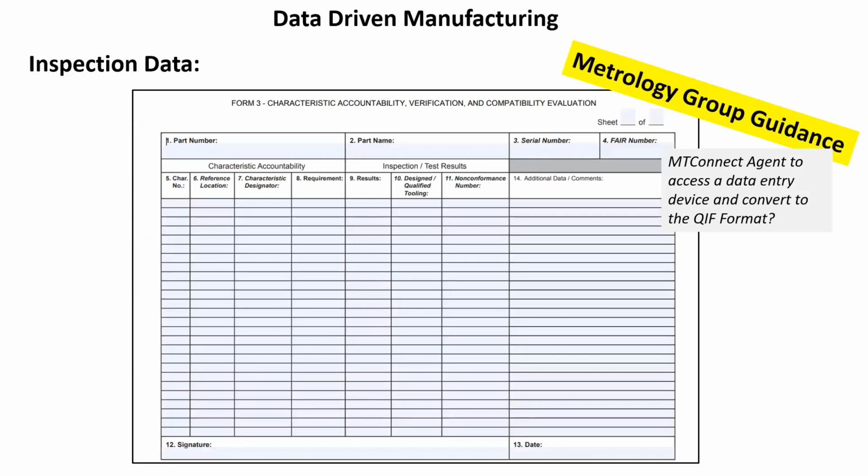Metrology group guidance. We're still trying to figure out how to get information into MTConnect. This is just an example of what most people have as a first article document that they hand fill out. The question is how do we get this data entry converted into a QIF format? Larry's been very helpful with coming to some of our meetings, and we're in the process of trying to figure this out. The good news now is I have real data. We have data coming from the machine. The machine does probing, so there's a Renishaw probe on it that does some measurement for us. And then we have people handwriting data onto a piece of paper.